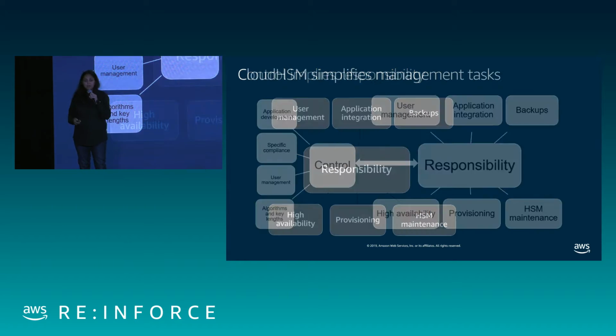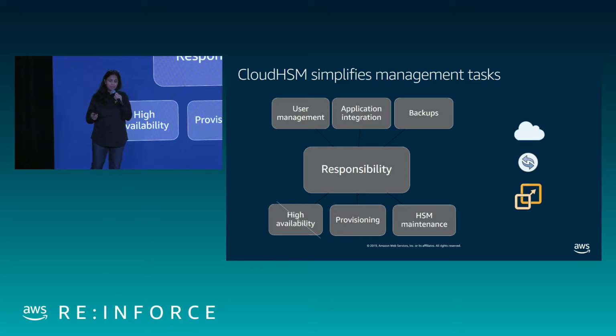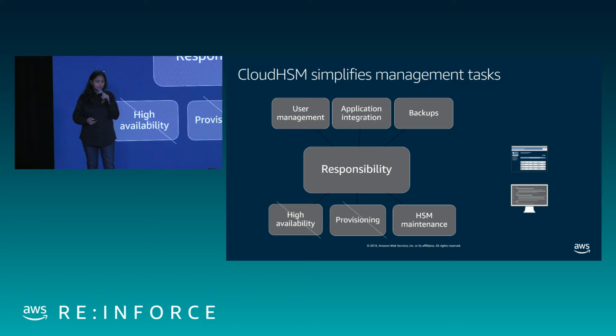So when we built Cloud HSM, our goal was to take away a lot of the undifferentiated heavy lifting without impacting the actual control that mattered. So we've automated high availability. With Cloud HSM, you've got zero config HA. Add an HSM, delete an HSM. We take care of the reconfig of every client. The load balancing is automatic. The failover is automatic. You just have to run the client.